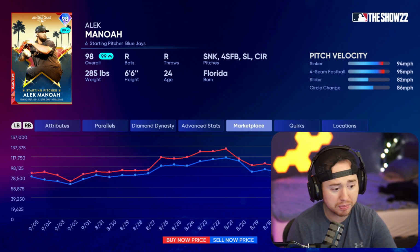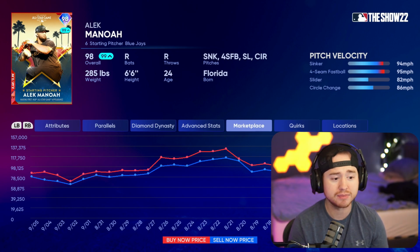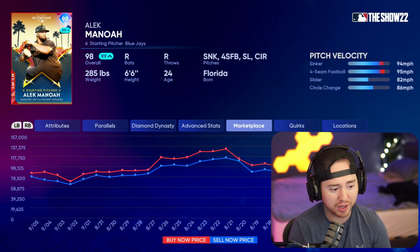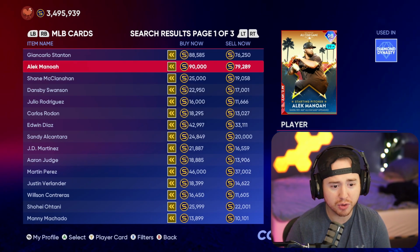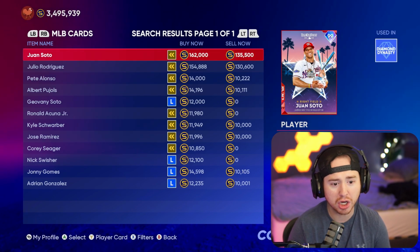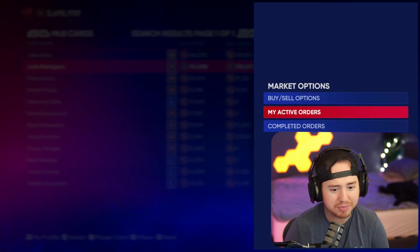If we take a look at the marketplace trends, we just see a slight dip on him on the trend line, but these are prices taken later in the evening when the bounce back had already happened. At one point, Manoa was down in the 40,000 stubs, maybe even a couple people snagging them under 40K stubs. Same with Stanton, both back up to that 90K price point right now. We can see the same with these Home Run Derby guys. A lot of these got down to around 80-something thousand stubs.